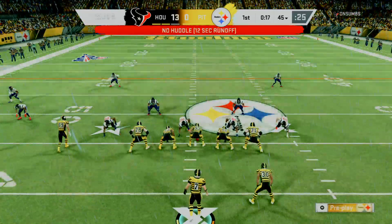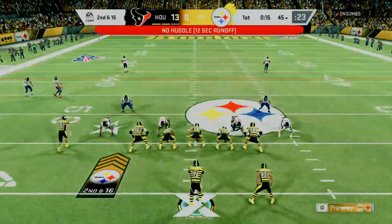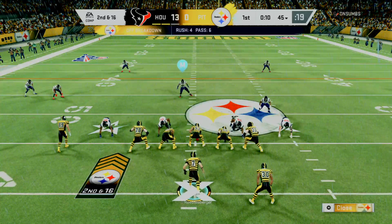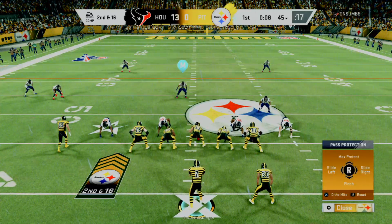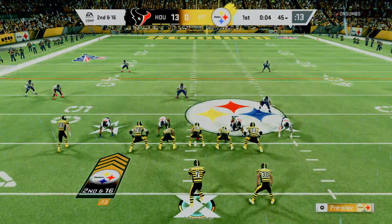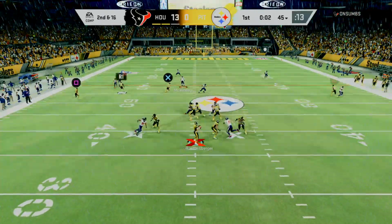Sacked back at the 45-yard line. The sack there by J.J. Watt. Well, someone's been up to the task so far in this game. They are already up a couple of scores, Brandon, and guess what? I think they're just going to pin their ears back now and get upfield and get after the quarterback. Been such an impressive first half to get that lead.